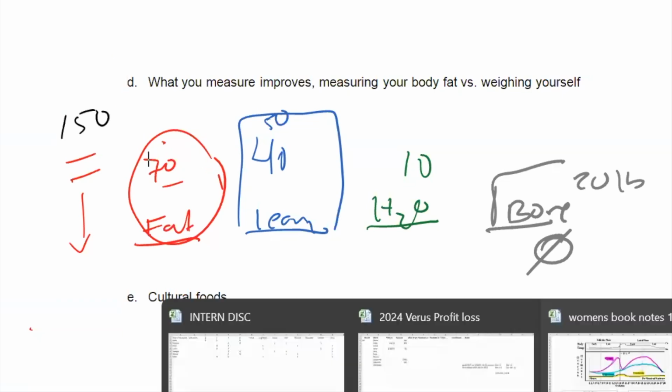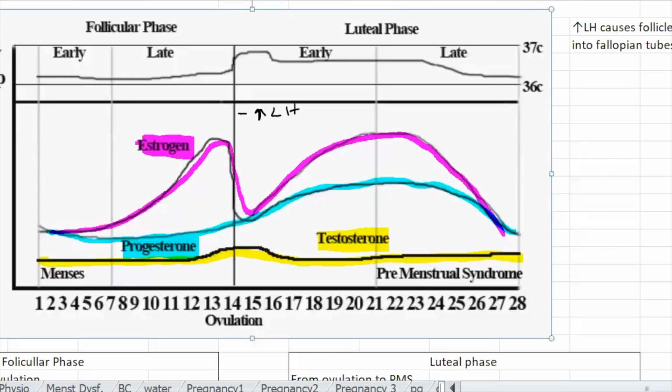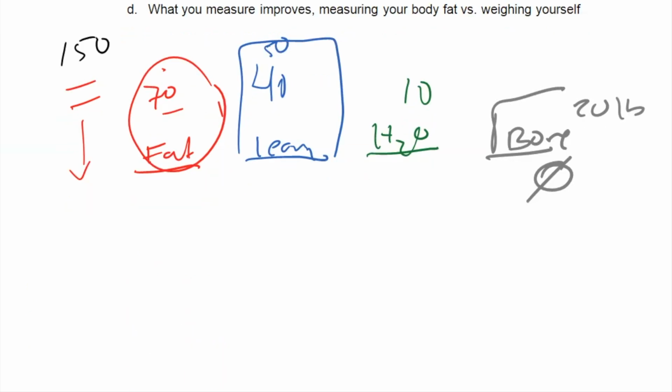Here's another reason why, guys. I'm going to go over here and explain this cool little chart to you, especially if you're a woman. Your weight will fluctuate by week depending on where your cycle is.